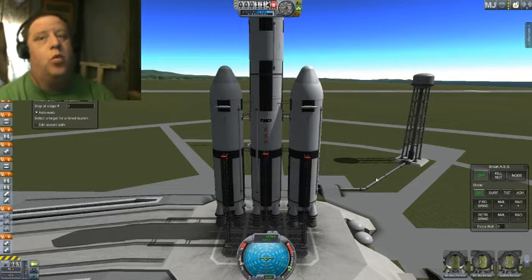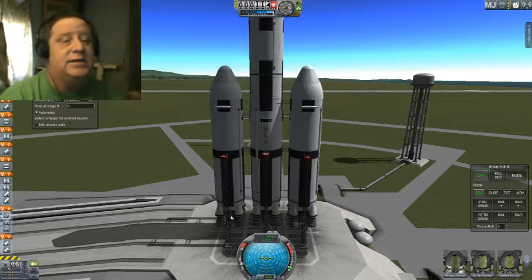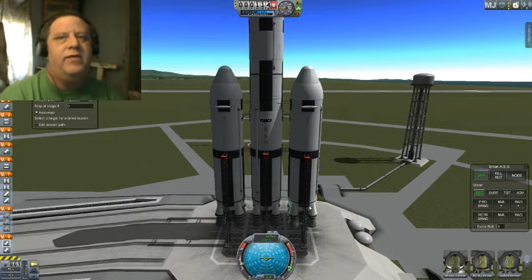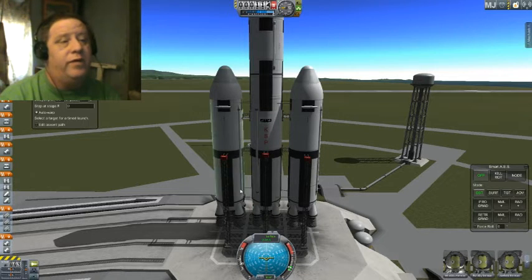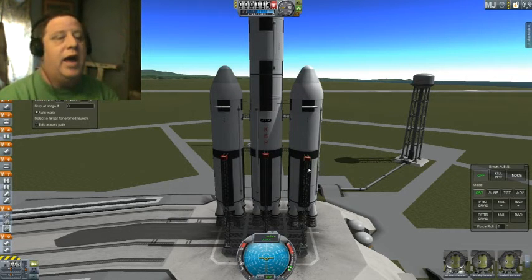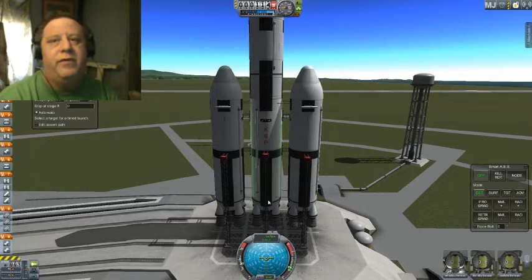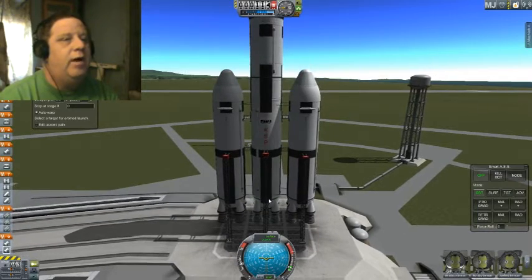The way the Delta IV works is that it fires at full thrust right at launch. About 50 or 55 seconds into the launch, the center core engine is throttled back to 50%, while the 2 boosters on the end are left at full throttle. Then once they run out of fuel, they're kicked off, and the main engine on the main core is boosted back up to 100% thrust to put it in orbit. So I've got it here.